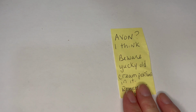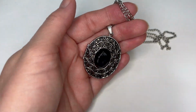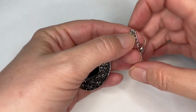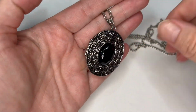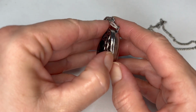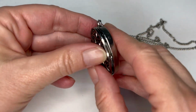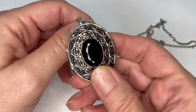This is Avon, I think. Beware yucky old cream perfume in it. Remember that. I sure do remember that. Sometimes I run across these. Now, I don't see any Avon marks. This doesn't say Avon, but that doesn't mean it's not. I'll do a little more research on it. Let's see what this looks like on the inside. Oh, yeah. There's that perfume. It even smells like old perfume, like the smells of yesteryear.